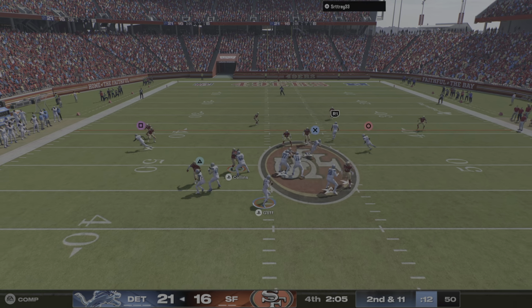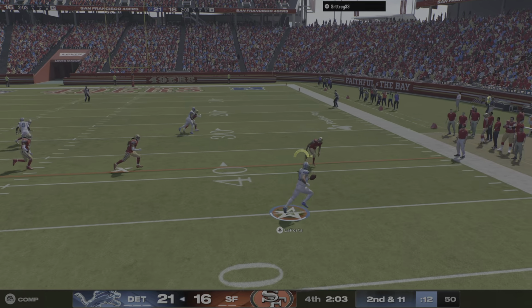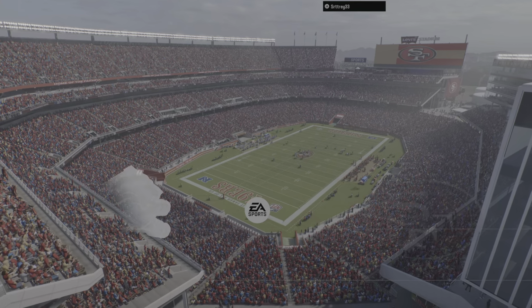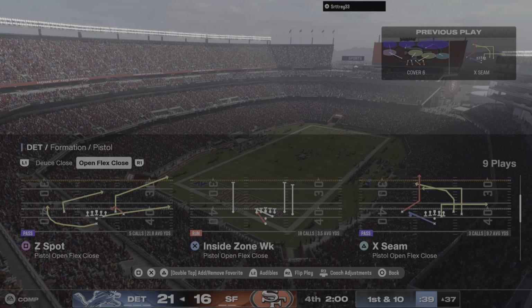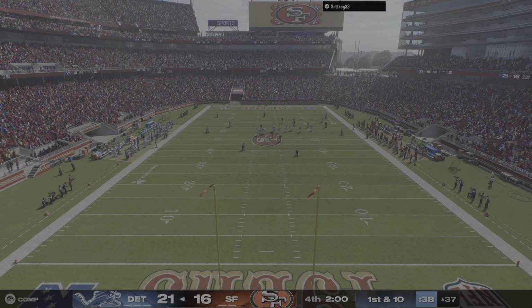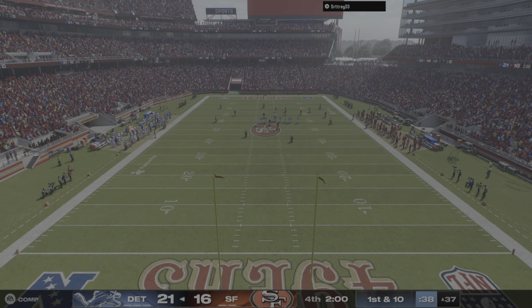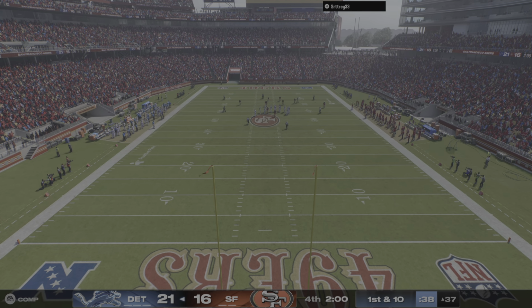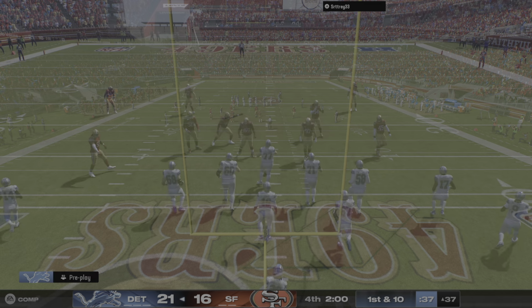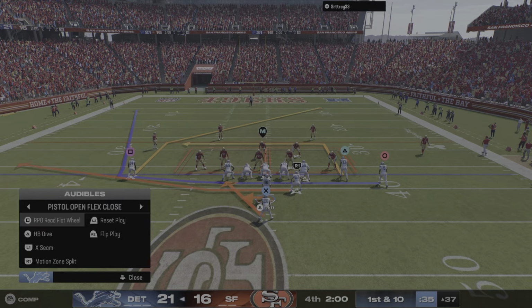Shotgun snap here to Goff. Short pass brought in. And he's going to be dragged down. Looks like at that 37-yard line. They get 13 on the pickup. And that gives the Lions the first. Markers reset, ball at the 37.